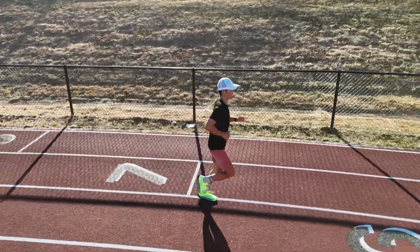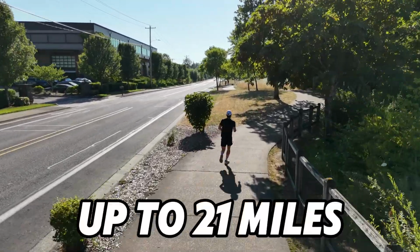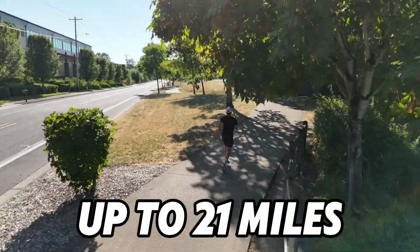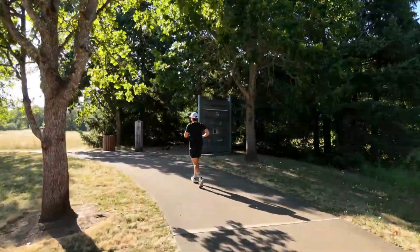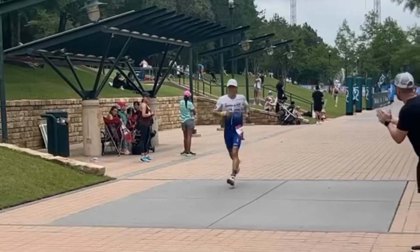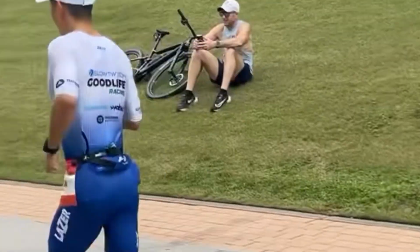And then the third key run of the week is my long run. This can range anywhere from 10, 12, 13, up to 21 miles before prepping for my triathlon. 21 miles is the high side when I was training for the Ironman, which is a marathon 26.2 mile run at the end of a 2.4 mile swim and a 112 mile bike.